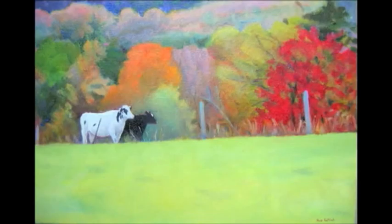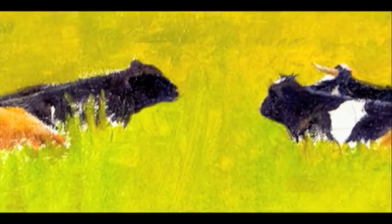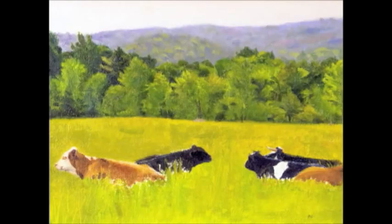I guess I like to paint cows because they create their own compositions with each other, the way they're standing. They also are compositions in themselves. I love to paint the black and white cows because of their markings. It's like painting a really abstract painting. When I paint a cow, it's how I feel.